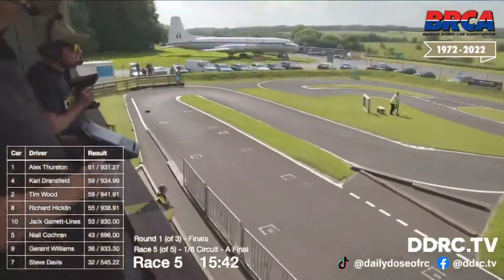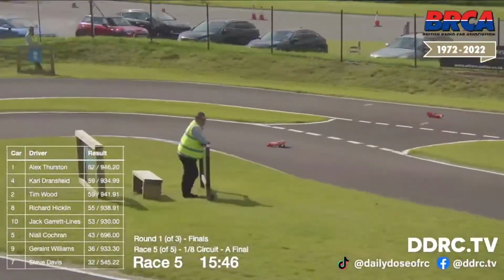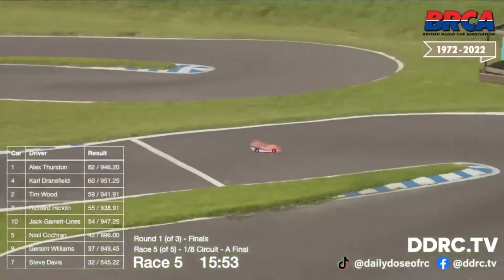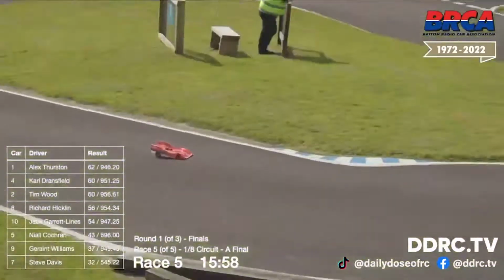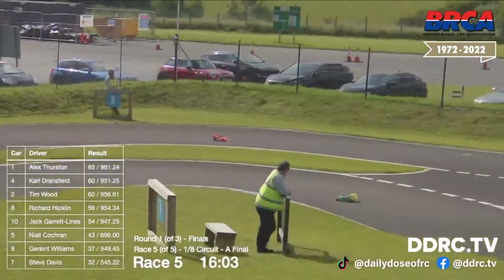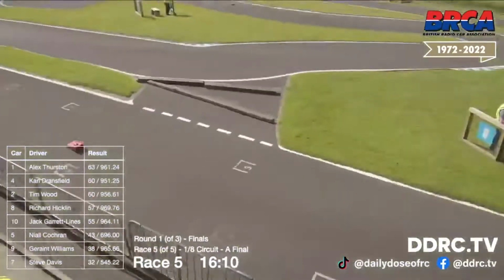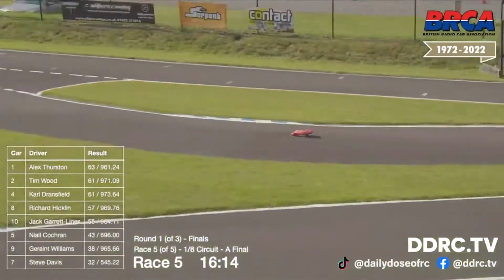Then we'll be able to have a proper look at what the gap is to the leader, and if he's got any chance of catching him. But that's Tim. No, that's not Tim back into the pits. That was Richard in the pits there. Tim's just gone over the line. I mean, you wouldn't put much money on anyone catching Alex with a 2-lap head start, would you? But 14.70 last, 14.48 last lap for Tim into 2nd. Yeah, into 2nd now, Tim.